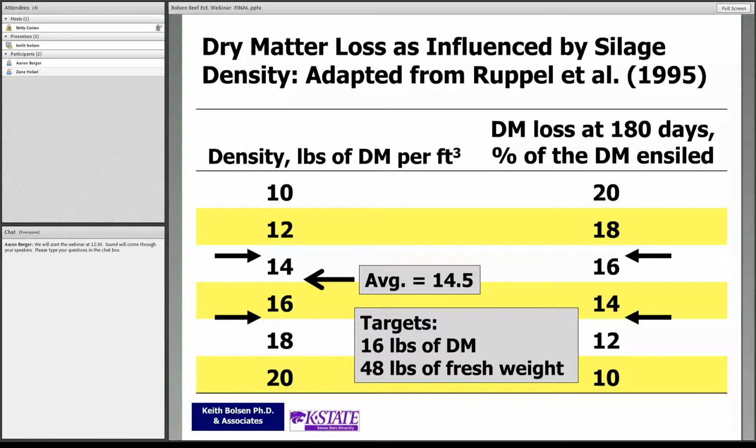So as density, pounds of dry matter per cubic foot, goes up, dry matter loss is going to go down. Let's just take, I'll try the pointer the first time, let's take a 12-pound density, okay? This table would show that equates to an 18% shrink. Let's increase that to 16 pounds of dry matter per cubic foot. That equates to a 14.